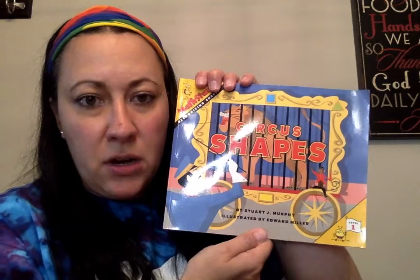Circus Shapes by Stuart J. Murphy. He's the author, he wrote the words, and Edward Miller is the illustrator, he drew the pictures.